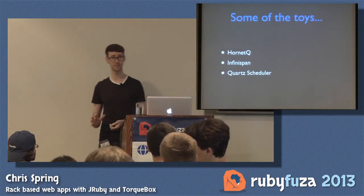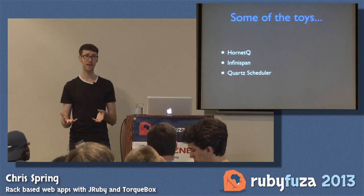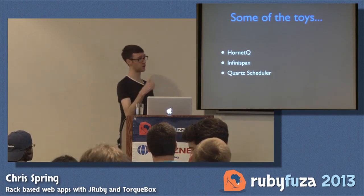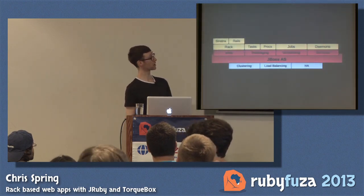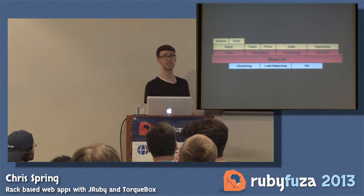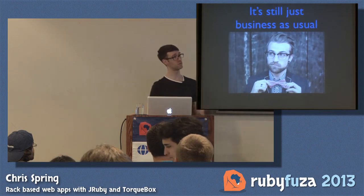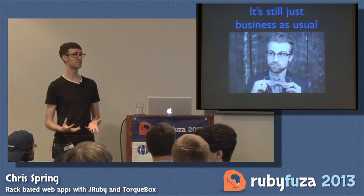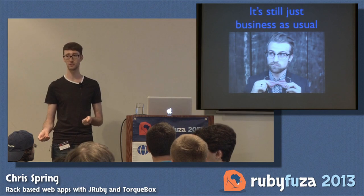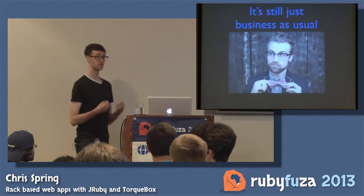Just as a side note, some of the toys that TorqueBox uses to implement this functionality: HornetQ, that's its queuing system. It uses Infinispan as its data grid, and Quartz Scheduler for the cron style scheduling. If you went over to the TorqueBox site, they'd show you this graphic, and it's essentially the same as that big blue TorqueBox universe. But from a Ruby and Rails, and essentially a Sinatra or a Rack developer, it's really just business as usual. You're still just writing Ruby. You're interacting with those background services and that extra stuff that TorqueBox provides you using Ruby.